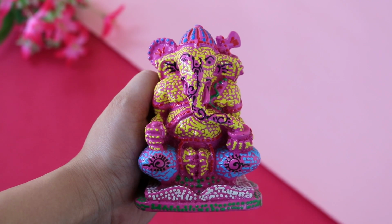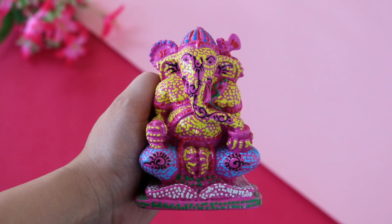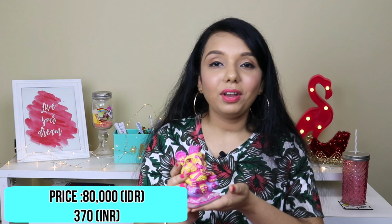So the next is this very cute Ganesha. It's pink in color and it has got really beautiful neon colors on it. It is handcrafted and hand painted. It is very beautiful. I wanted it for my desk because I am a very spiritual person, and before starting any work, if I'm going to film a video or work or study, I always pray. So I really loved it and I was looking for a pink Ganesha for a really long time.